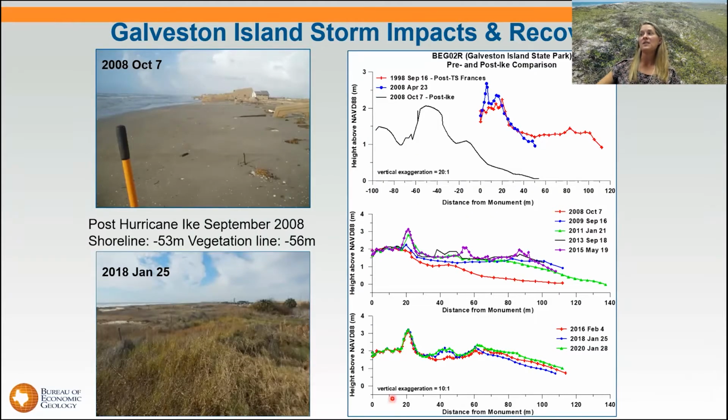That BEG2 in Galveston Island, this was a very helpful site for us to monitor post-Ike, and that hit the Texas coast in 2008. So we were able to see how the dune systems were impacted. If you look at these 2 photos, this was immediately after Hurricane Ike made landfall in 2008. The dune system was about right here, and the dune system and the beach was eroded. Sediment was transported, washed over, and deposited on the backside of where the dune system had been. The shoreline moved 53 meters landward, and the vegetation line moved 56 meters landward.